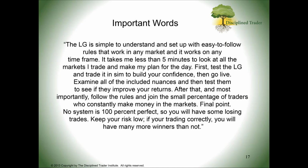Examine all the included nuances. Remember, nuances are how we can tailor, with some optional rules, who you are. If you're not a patient person, there's certain things you can do to solve that impatience without increasing risk. And then test them to see if they improve your returns. After that, and most importantly, follow the rules and join the small percentage of traders who are consistently making money in the markets. The final point, no system is 100% perfect, so you'll have some losing trades. Keep your risk low. If you're trading correctly, you'll have many more winners than not.